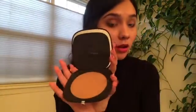I got a bronzing powder from Marc Jacobs. I think everyone has been talking about this for the longest time, and I finally got it. You get a lot of product in here, which is why I got it, because I use bronzer every day, and I love the color of this bronzer, and it's just so creamy. I don't know if you're going to be able to see that. And it goes on even, which is what I love the most about it.